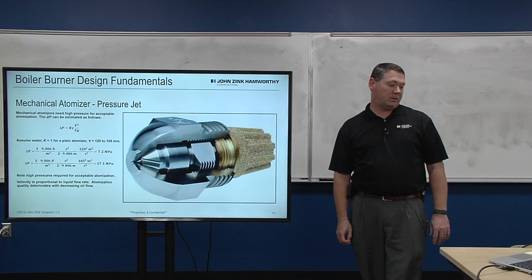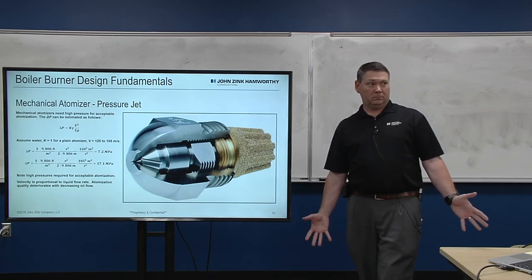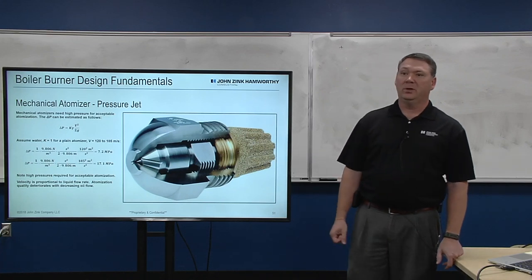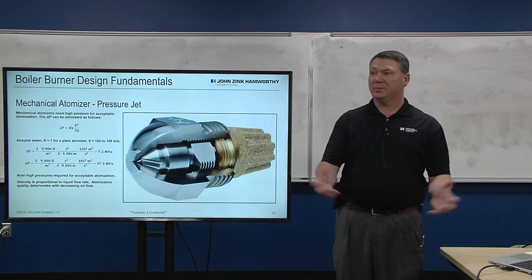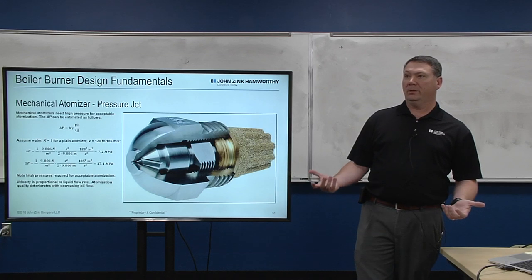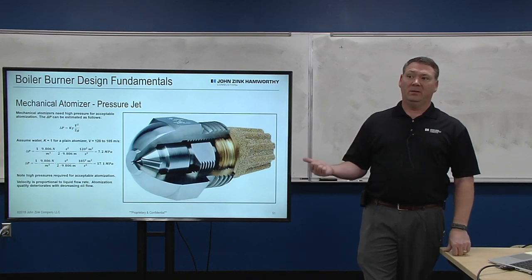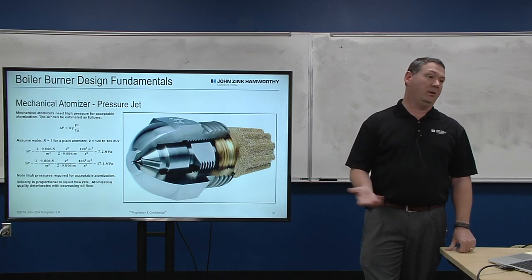So pressure jets. Does anybody know what a pressure jet is? It's mechanical atomization. A good example of this is a power washer. I put a lot of pressure behind it and I split the water into little droplets. But there are limits. It's a constant flow. On a burner, I want to be able to turn it down, so these have very limited use unless you have something that's going to run at the same rate all day long.